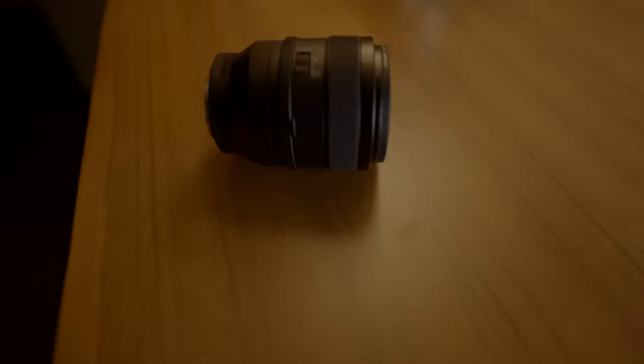And the second lens that I really like is this really fast 1.4 50 millimeter G lens. I don't know if it's a G Master lens, but I can't really tell that much of a distinction.